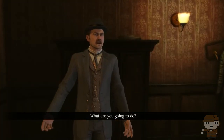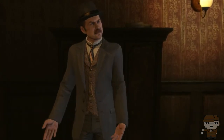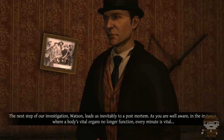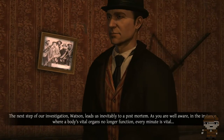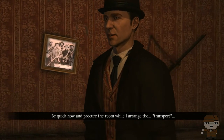What are you going to do? I'm torn between a nap and a picnic. Oh, I've had enough, Holmes. The next step of our investigation, Watson, leads us inevitably to a post-mortem. Are you in your right mind, Sherlock? In the instance where a body's vital organs no longer function, every minute is vital. Be quick now and procure the room while I arrange the transport.